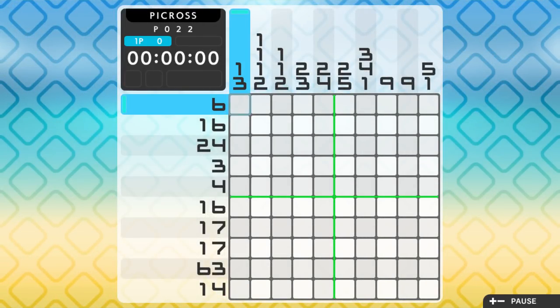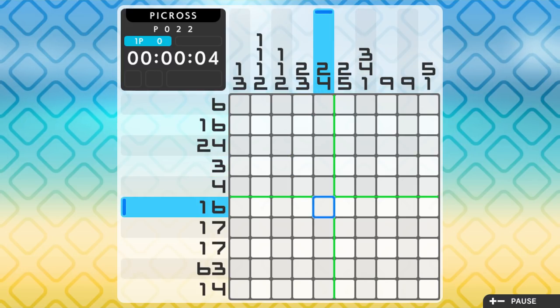So what you're doing when you start one of these puzzles is you're looking for big numbers. So we've got a 10 by 10 grid. Where do you even begin?